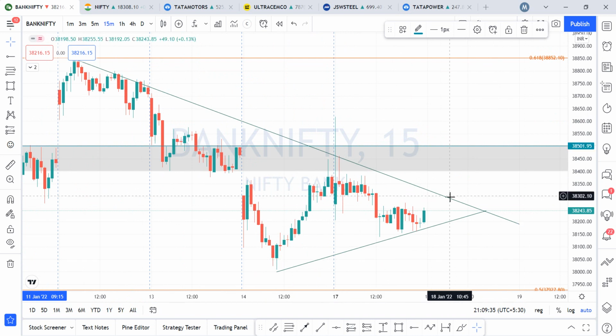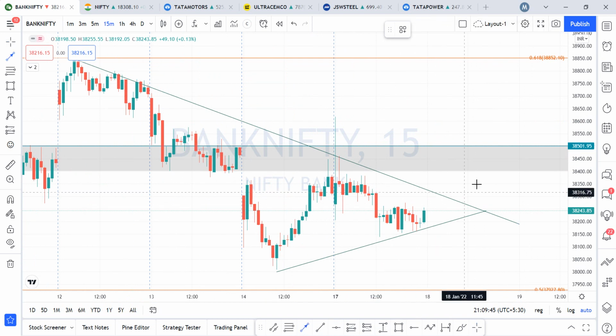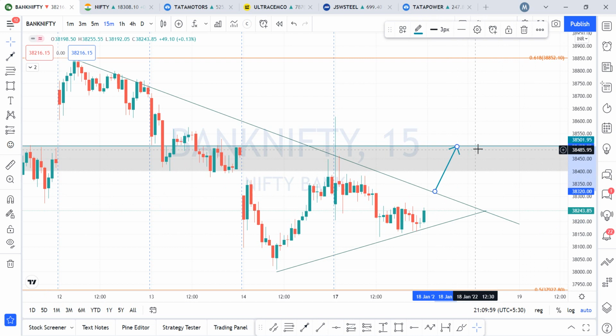So on the break of this trend line over here, you can take an entry somewhere around 38,320, 38,300 plus odd levels, and then your first target will be the lower range over here, 38,400. So it will be making about an 80 points trade for you, and then the second target will be 38,500, which is the higher side of this range. Keep about 50 to 60 points stop loss, and a 1:2 risk to reward ratio is what you should be looking for, not more than that.